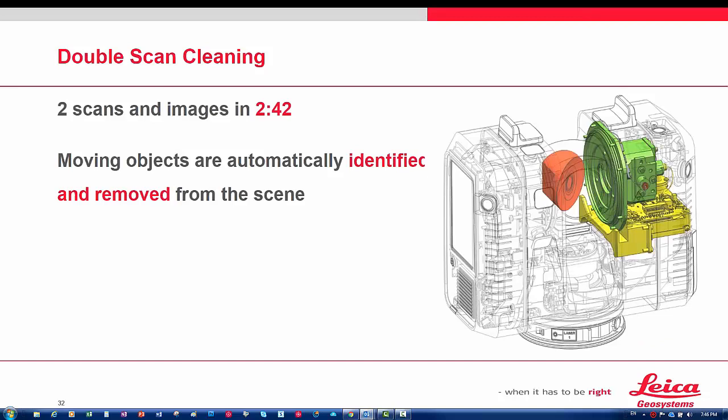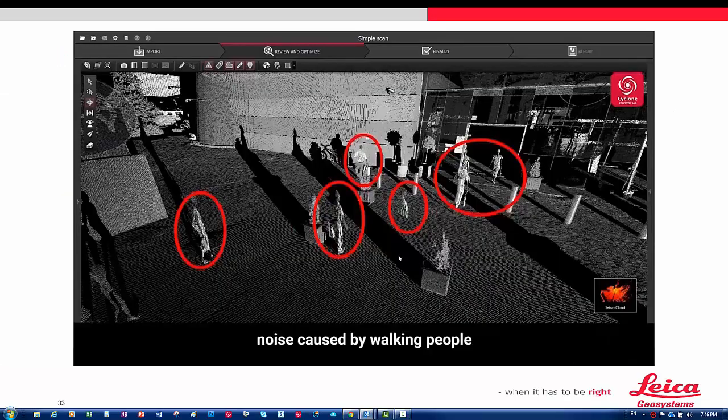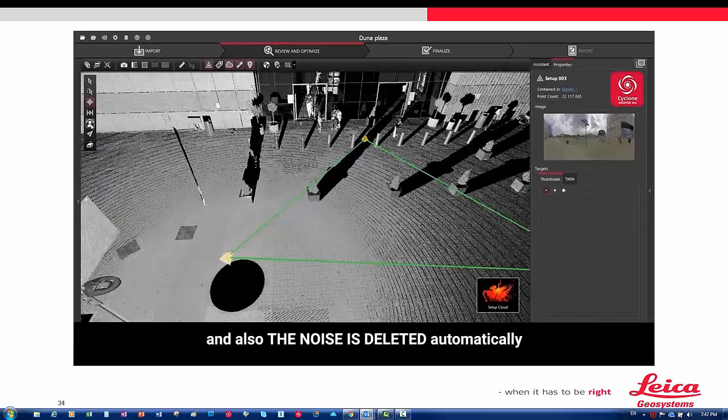Here's another innovation, double scan cleaning. If you want to spend a little extra time and capture two scans in the same location, we're going to collect both of those scans. Let's say you're at a busy intersection or people are walking by the scanner. The system will detect what was there in one scan compared to the next scan and clean out those moving objects automatically.